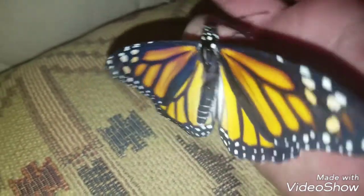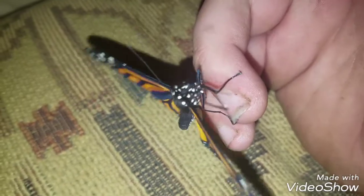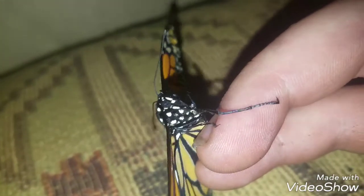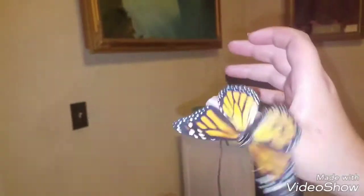Get a couple photos of her. Look at her. Stunning. And she flies. But she didn't fly fully. And I think her wings are still a little crimped. Yeah, look at the end. That's where that bubble was. Well, as I paused, oop! Yep, she flies. Come on, sweetheart.